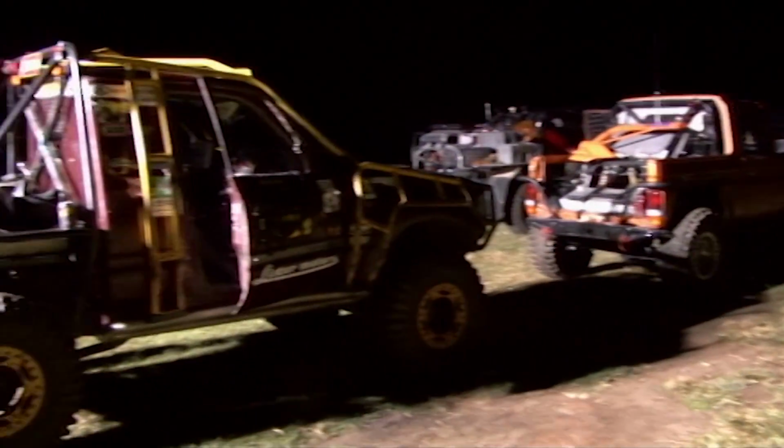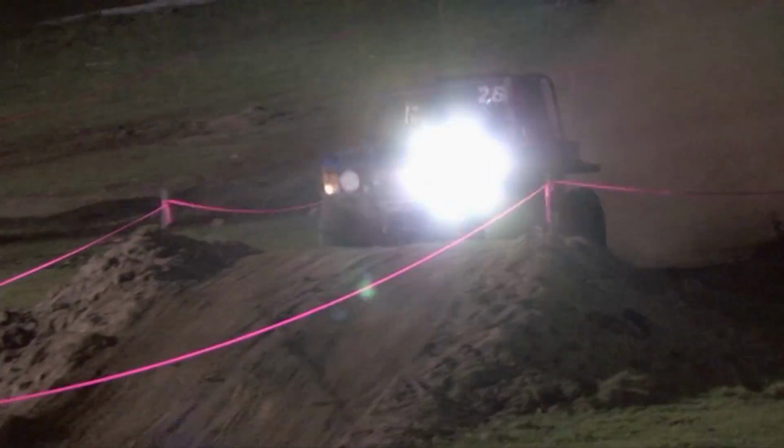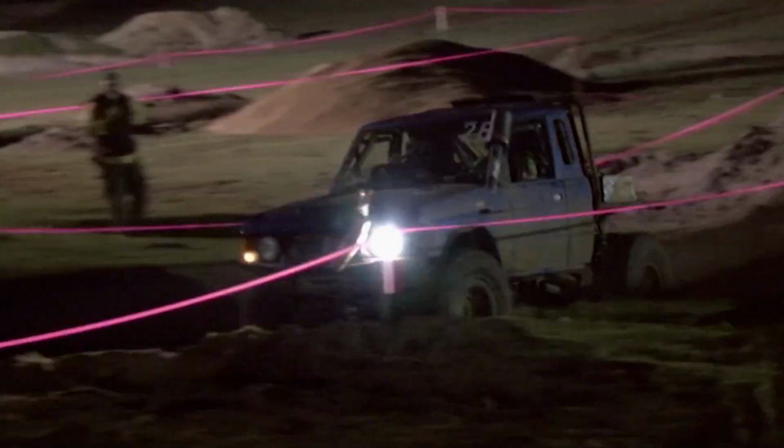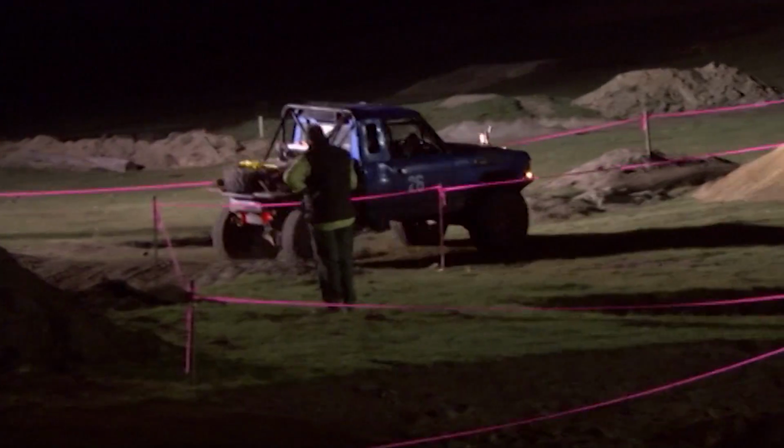Yeah, absolutely. The boys weren't leaving anything to chance. They were letting it all hang out last night. Coming into the finish box, we had a couple of blokes that were pretty hot and even a couple of fires in the finish box. All put out, no damage to cars and, of course, no injuries to people.